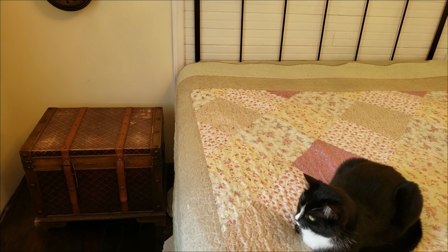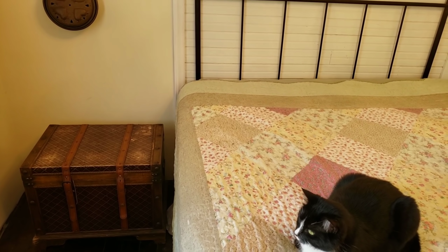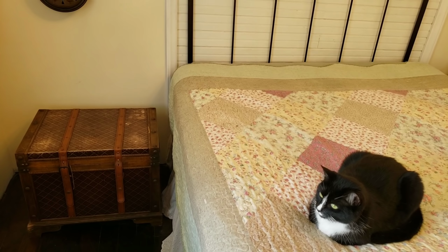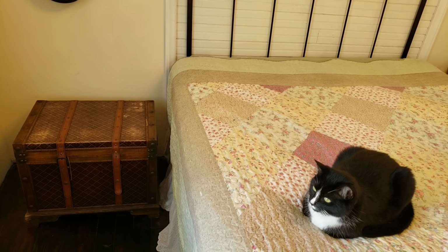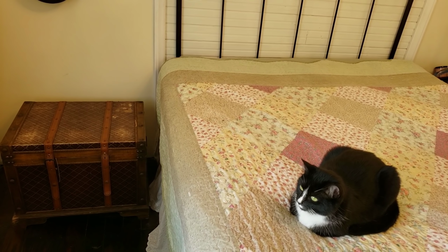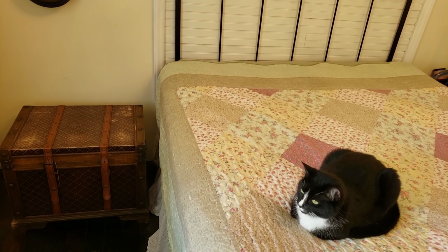Hi everybody. Today I'm going to be organizing my fabric stash. I'm going to be organizing my stash over the next couple weeks, so I thought it'd be fun if I take you along with me. And Miss Sophie has piled herself on the bed. I've cleared the bed off, and I've cleared my side table off.